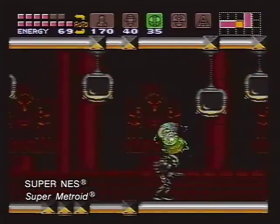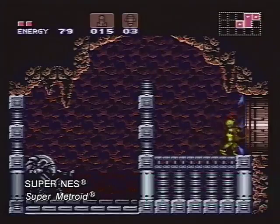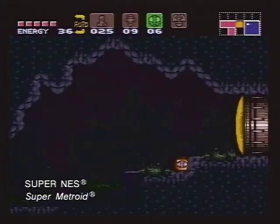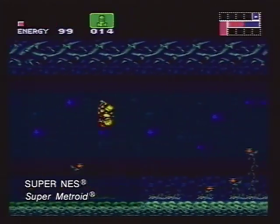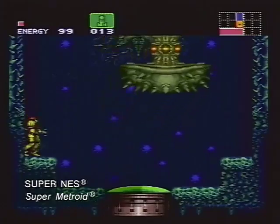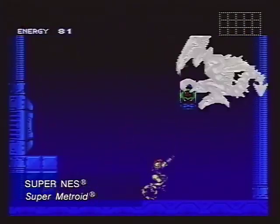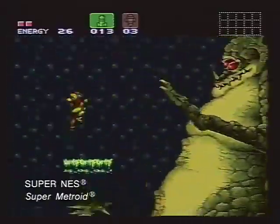Use the screw attack or the turbo run. Leap with the high jump boots. Find your way with the map and blast away with super bombs. This incredible 24-meg game pack features awesome battery backup to save your progress, multiple Super Metroid endings, and some tough alien bosses. It's up to Samus, and it's only for Nintendo.